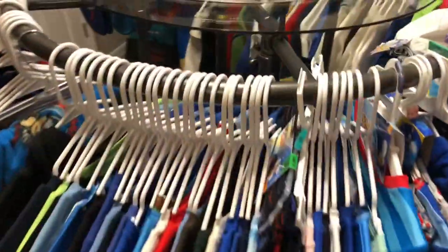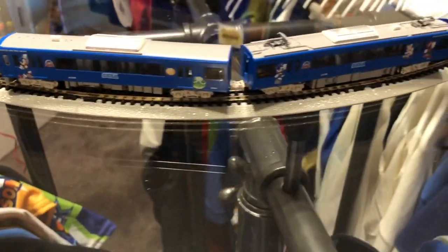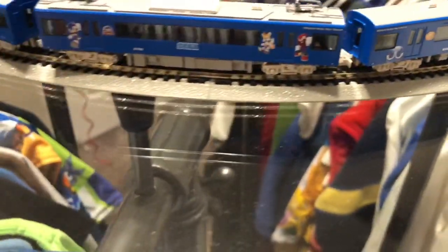There's one more thing left that I'm gonna show you in this room, and that's the Sega train. This is a model train based off the KQ Blue Sky rail line. It was wrapped with Sonic and Puyo Puyo back in 2016 for the 25th anniversary.